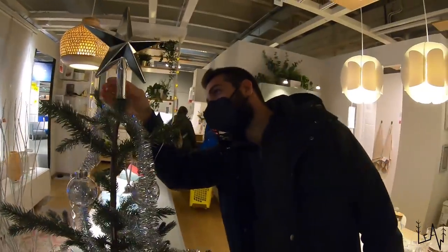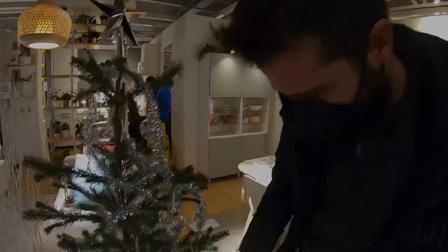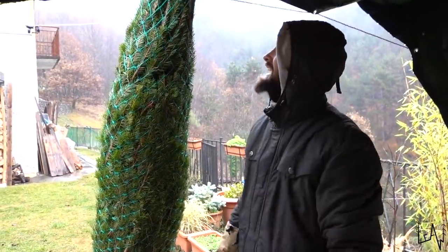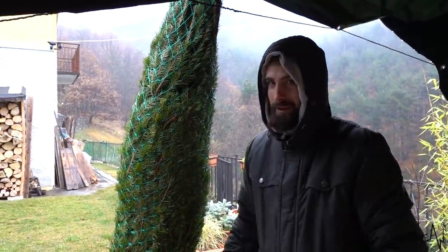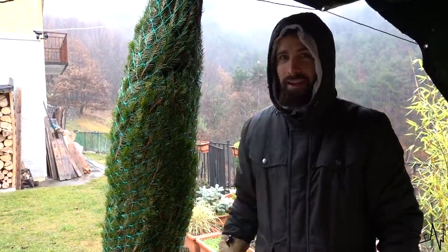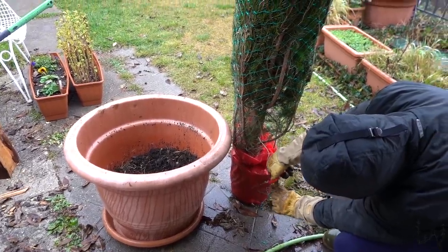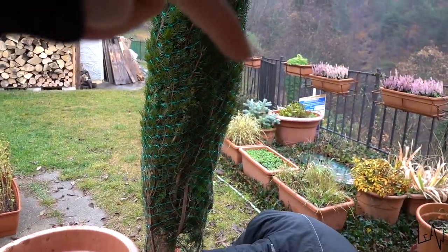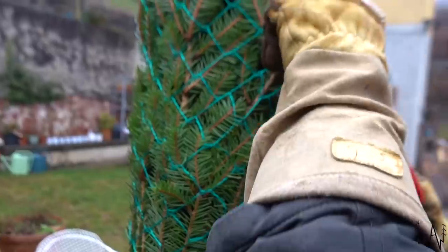We bought a Christmas tree. Yes, it's growing, it's in the garden. It's growing. We bought a Christmas tree and now I will plant it in this big pot so we can use it several years and then when it's too big I can plant it and we will have a new tree on our property. This is the first Christmas tree after the little light blue that you can see behind Luca. Yes, there.